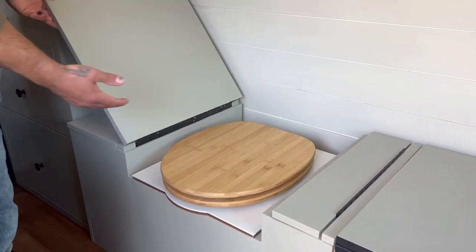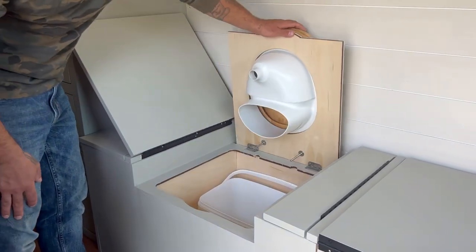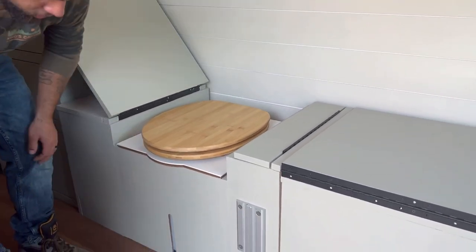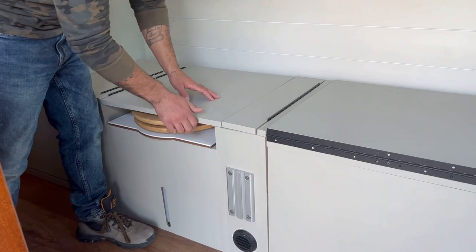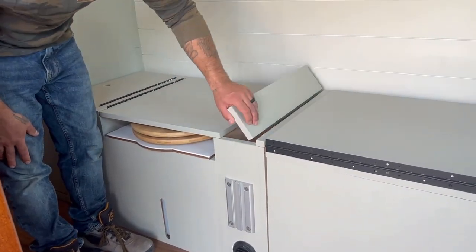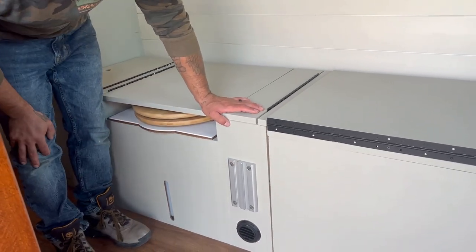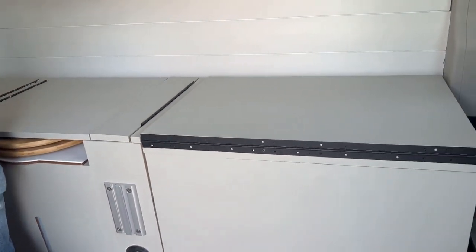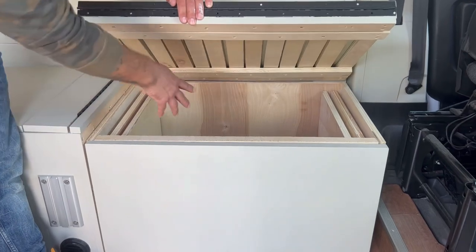Then on this side, we installed a urine diverting toilet. And it does open up all the way, so you can empty everything out. And then this part right here lets you know when your urine tank is full. We also installed more storage right here where you can put laptops and other cleaning supplies inside of. And we also installed the mount for the Lagoon tabletop and an exhaust for the heater that she didn't have before.